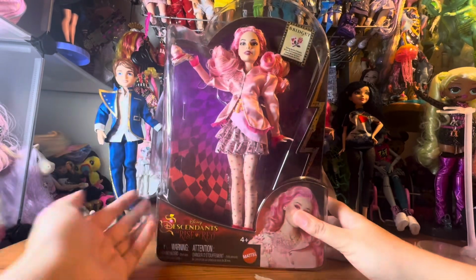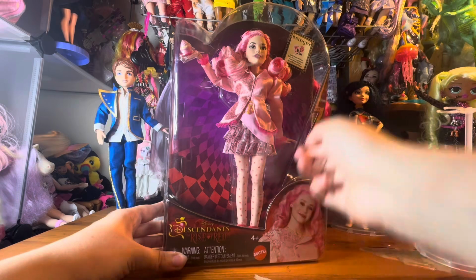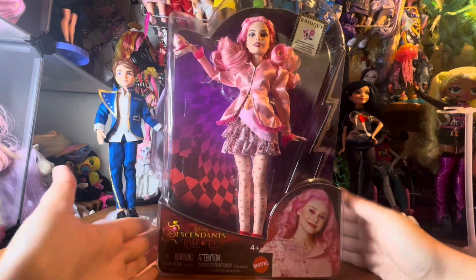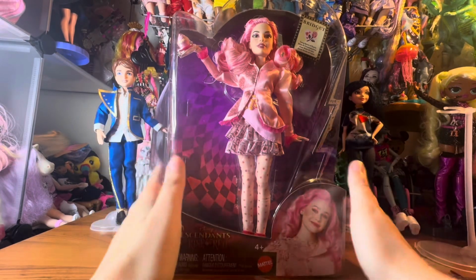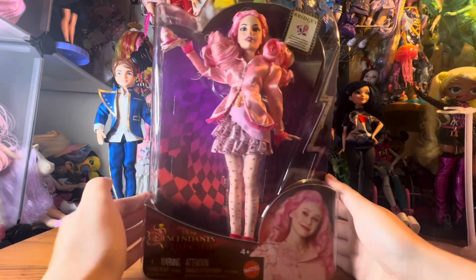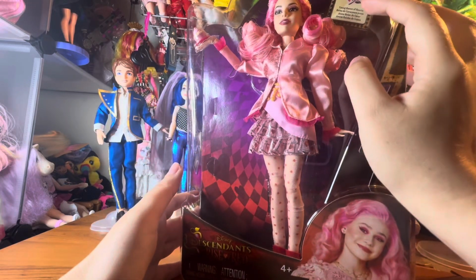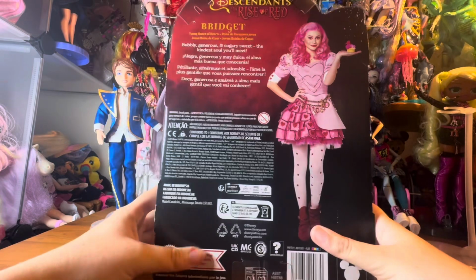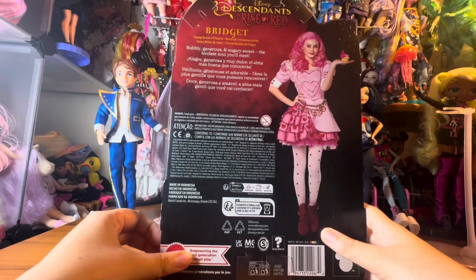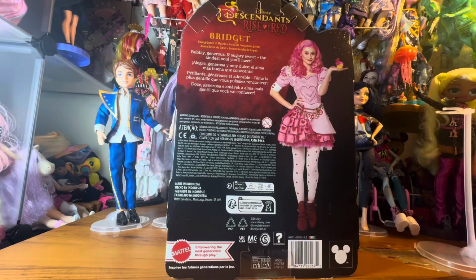We can see the box has this little hump heart shape, which is really cute. It's kind of like half a heart. And the movie is Rise of Red. It's about how Bridget turns into the Queen of Hearts and her daughter's attempt to go back and change things. Up here it says Bridget, Young Queen of Hearts. And then on the back it says bubbly, generous, sugary sweet, and the kindest soul you'll meet. And then obviously she becomes a big villain. So that's kind of what the story's about.